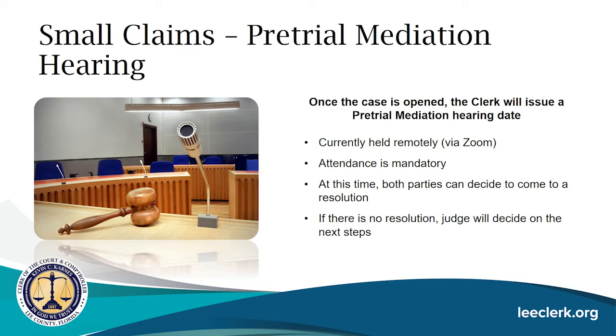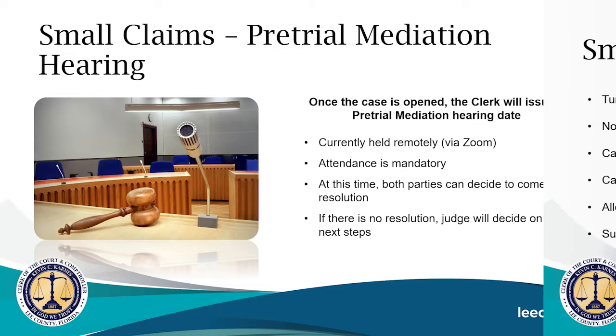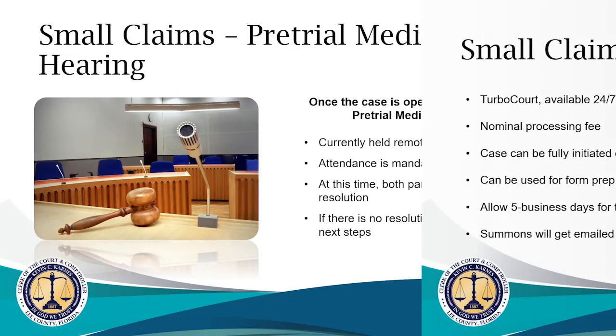Once you've obtained that information, you can complete the forms as required to open the case that I went over earlier. Return those forms to the clerk's office along with the filing and service fees, and include an additional $1 per defendant for postage fees. This would be made payable to the Lee County Clerk of Courts.